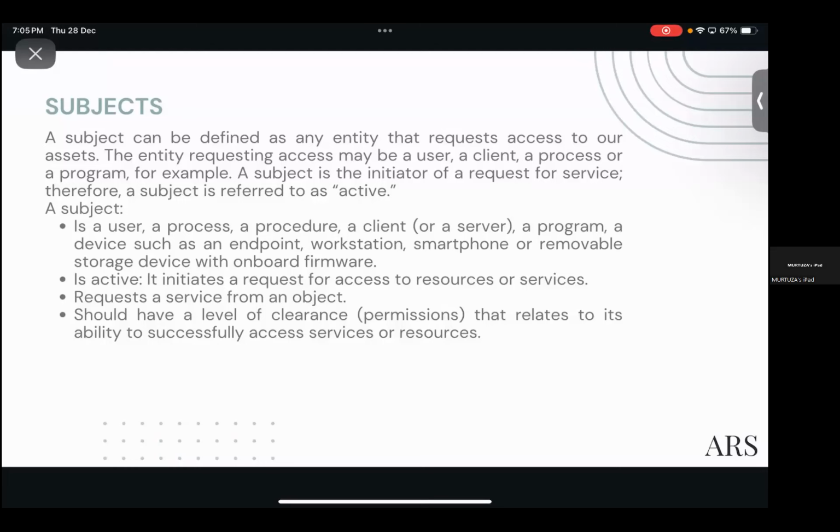So subjects are nothing but users in an organization, or any process or any device which is basically trying to access something within the organization, within the infrastructure that you have set up, right? So subjects are like users, as I said. That could be a device, a workstation, a smartphone, or something like that, which is trying to access something.